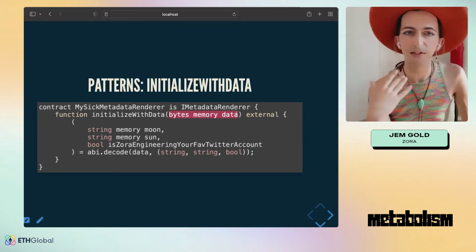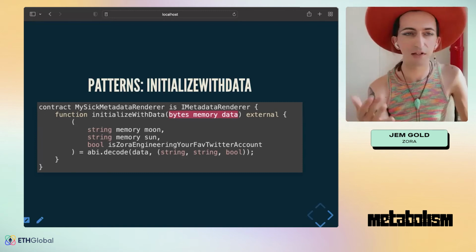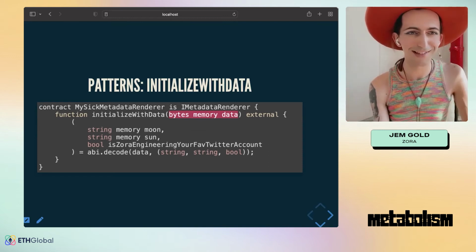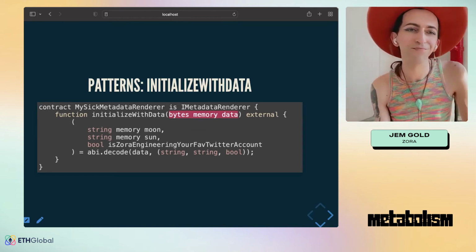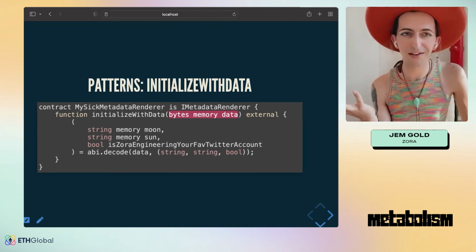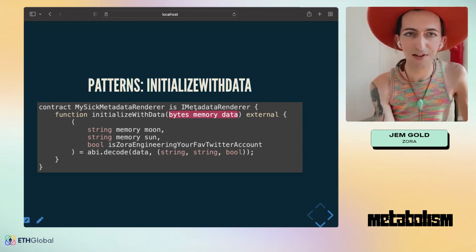whatever shape they are, whatever type they are. I've tried it with strings and Booleans and numbers and things like that. I presume it works with other things that can be ABI encoded. We call this the initialize data, and this is the other parameter that we pass to the setup drops contract. So we'd pass in our initialization data.